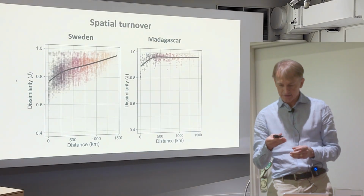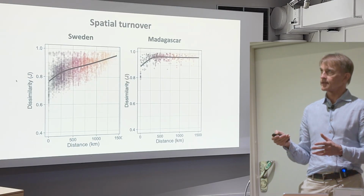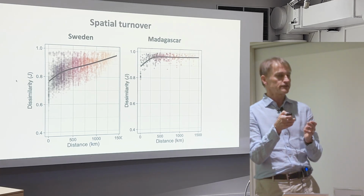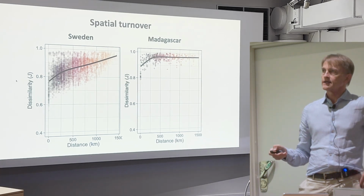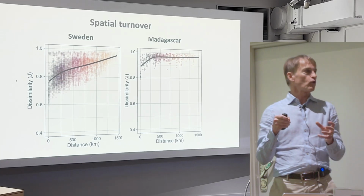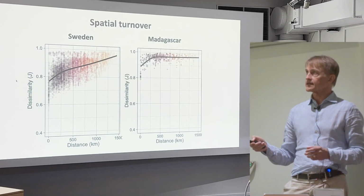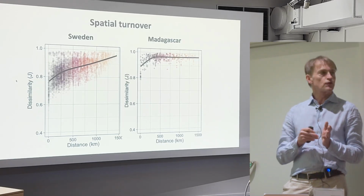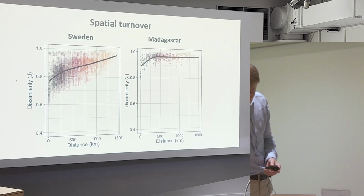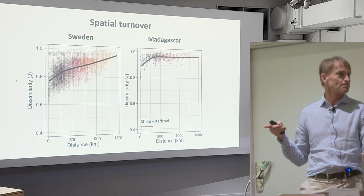Of course, this just underlines the difference in the diversity between Sweden and Madagascar. So if we look at the distance and how different the insect faunas are, in Sweden, you have to move almost across the entire country to find an insect fauna that is basically different, has a different set of species. In Madagascar, it's enough to move just 300 kilometers away, and you get essentially a completely new insect fauna. And just to give you a context, that's the difference between Stockholm and Karlstad.